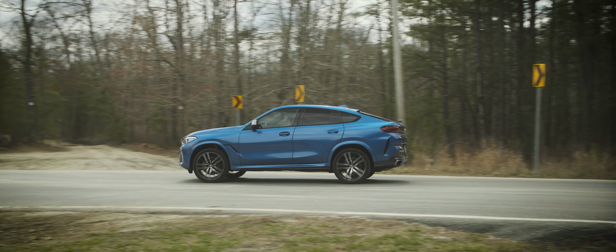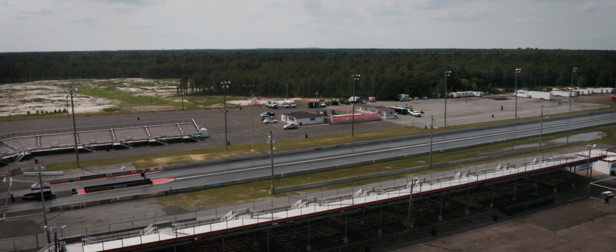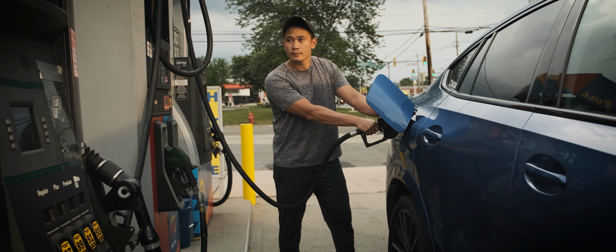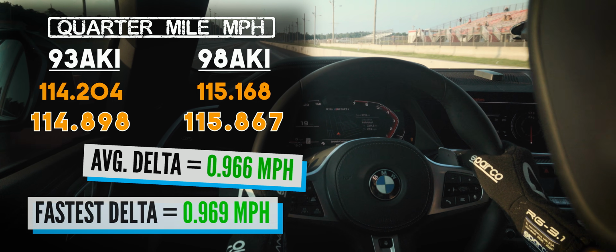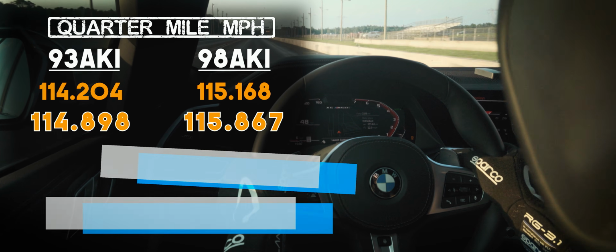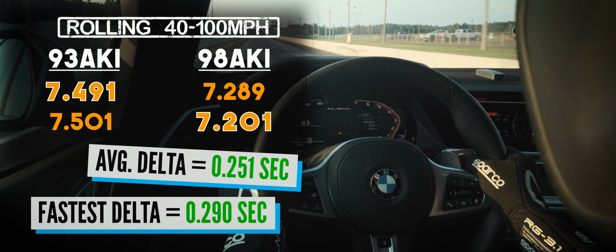We did most of our testing at Atco Dragway, where we ran the quarter mile and 40 to 100 times. We only got the mixture up to about 98 octane, but I think that's good enough because it was already almost a full mile per hour faster than 93 overall. The same story applies for the 40 to 100 time, where it improved around a quarter of a second.